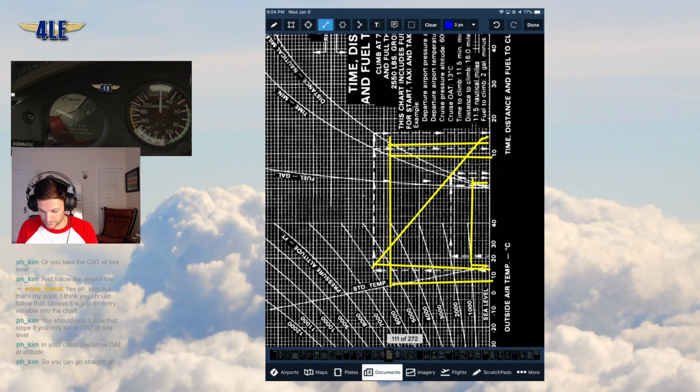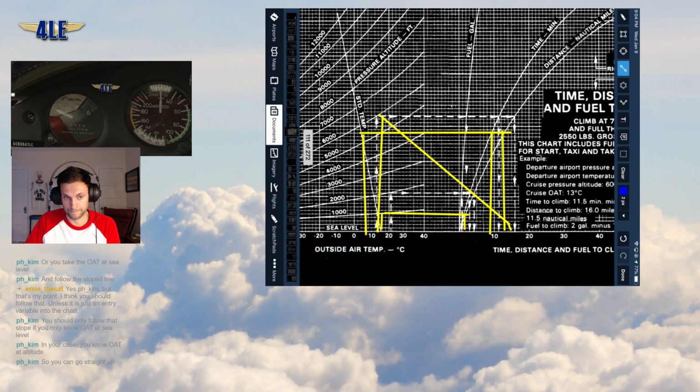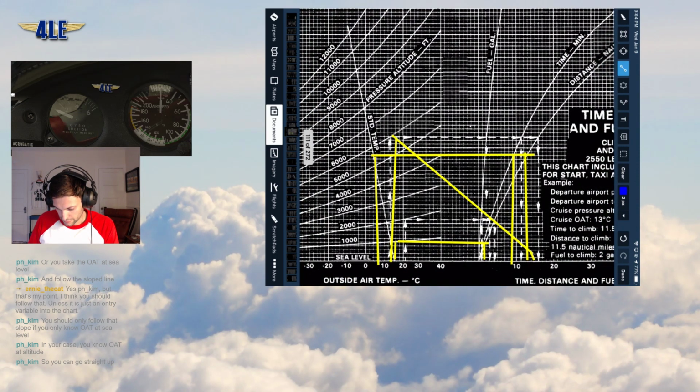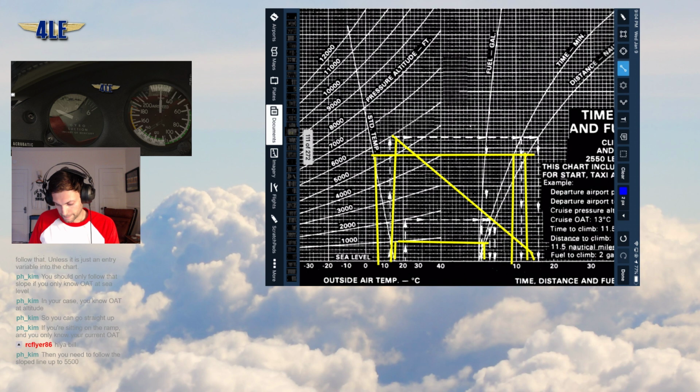Standard temperature. Yeah, that doesn't make sense. Why would that... And I'll get this thing flipped around here. So why would that... What could be the reason for that sloping upwards? If you're sitting on the ramp and you only know your current outside air temperature, yeah, so you go standard. Hey, what's up, RC? Then you need to follow the slope line to 5,500.